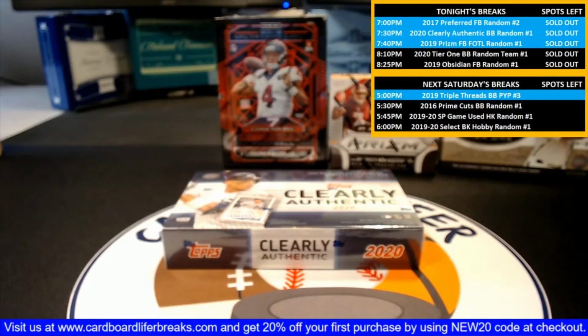Time for the 2020 Topps Clearly Authentic Baseball Random Player One Box Break Number One. Just like with all of our random player breaks, we list everyone in random.org in the order of which they purchase their spots. We'll randomize that list 5 times and then match that up against an alphabetical player list from the product. Good luck, everybody.